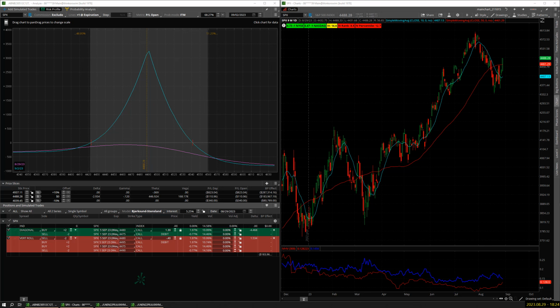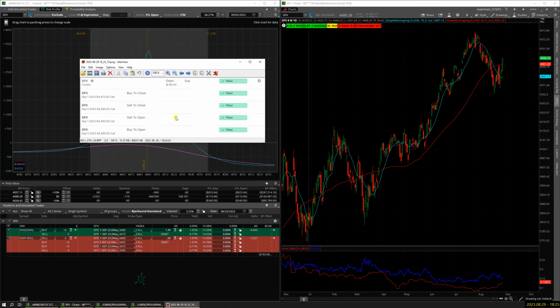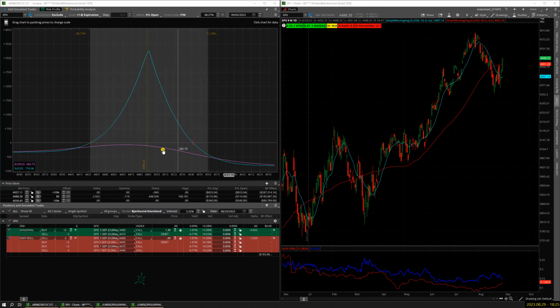I also moved my long leg from 4,480 to 4,495. Here's the screenshot. I was able to make this adjustment for 0.4. So yes, I increased the risk but perhaps improved my odds, as I am now profitable up to 4,540, which, if not a new high, is somewhere around here. And considering how strong the market is, we could easily get there by Friday, and it's only Tuesday. My lower break-even is now at 4,420, which is somewhere around here.